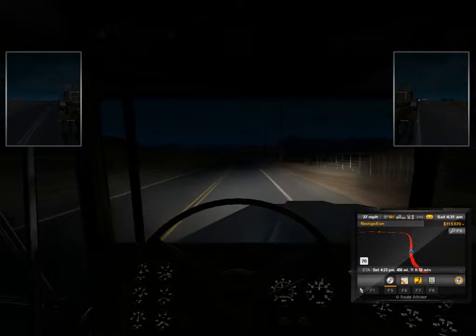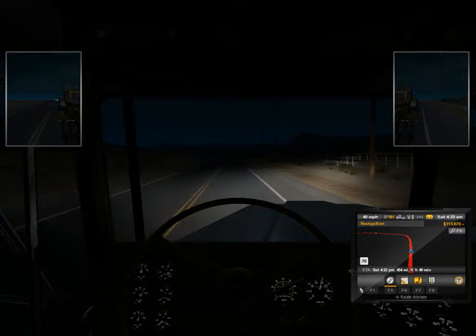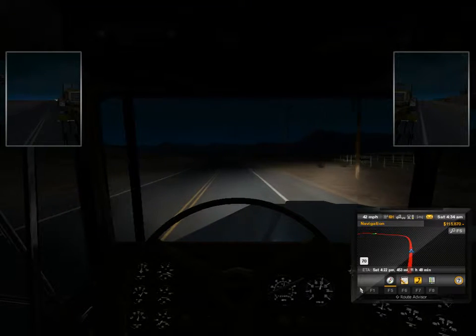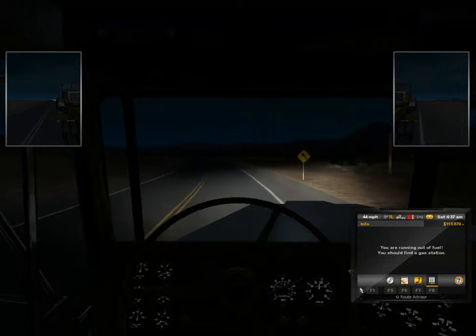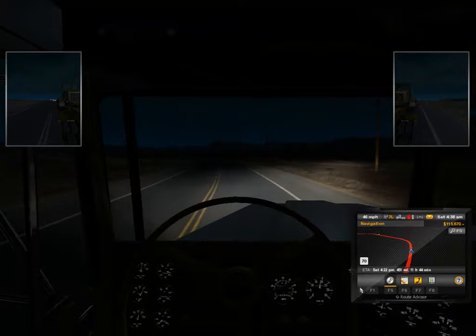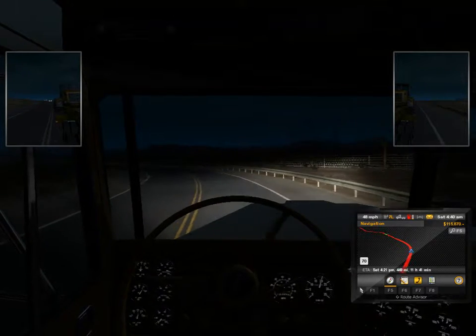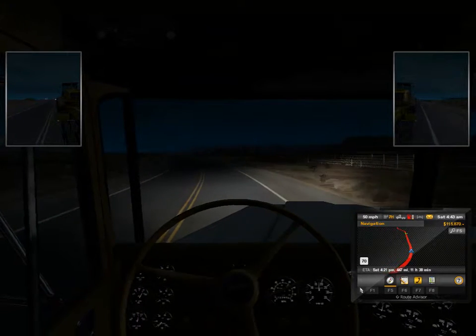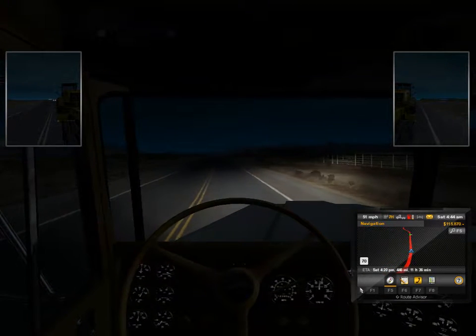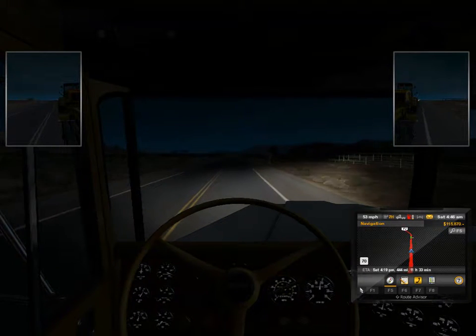GPS thing has not come on yet. I assume how low it is. It's kind of scary. How much fuel do I have left? It doesn't tell me. Oh, man. This is so not cool.